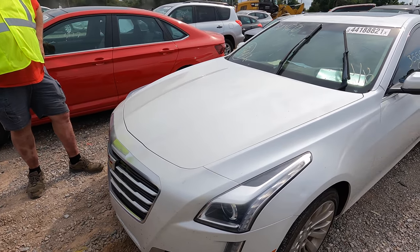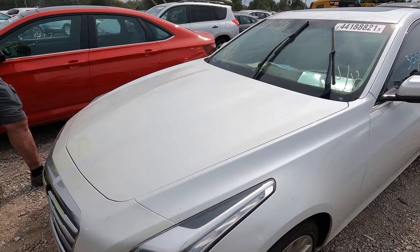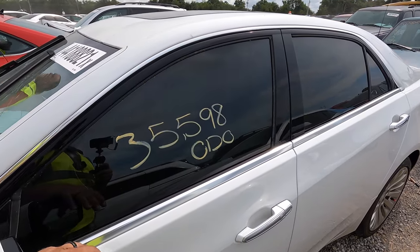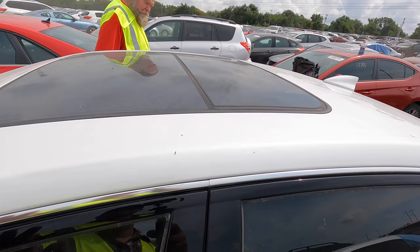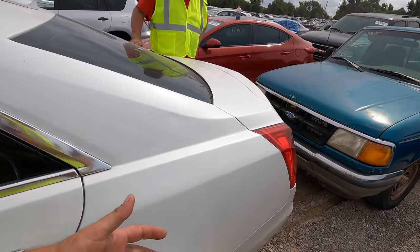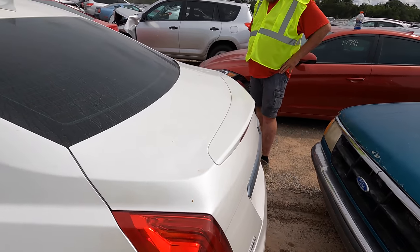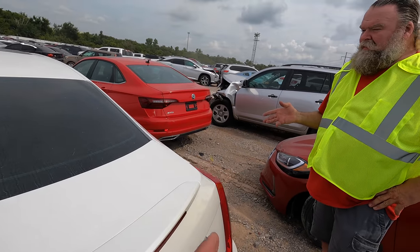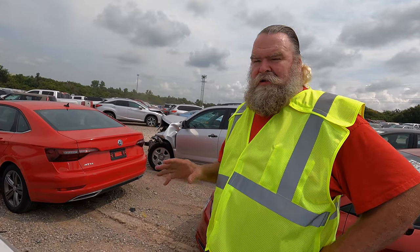It's a 3.6 liter, which, whatever, it's decent. It's got good enough horsepower, good enough torque. It's got a pretty big sunroof. And if you guys haven't seen the damage yet, it's hail. Go figure, it's hail. Everything's hail. But it's a white car. Yes. If you don't really look, you're not gonna see it.